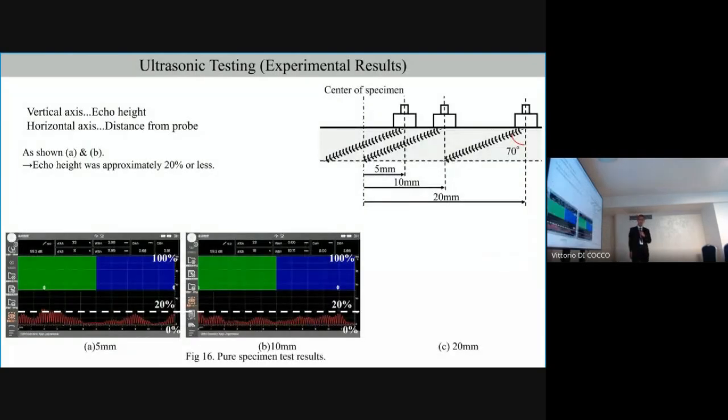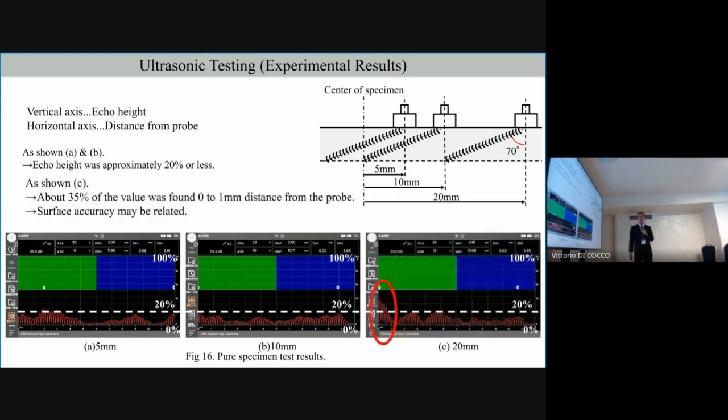This is the result of ultrasonic testing. Figure 16 shows the pure specimen test result. A is 5 millimeter, B is 10 millimeter, and C is 20 millimeter. The vertical axis is echo height, and the horizontal axis shows distance from the groove. As shown, in A and B, echo height was approximately 20%. But in C, about 35% was found at 0 to 1 millimeter distance from the groove. So surface roughness may be related.